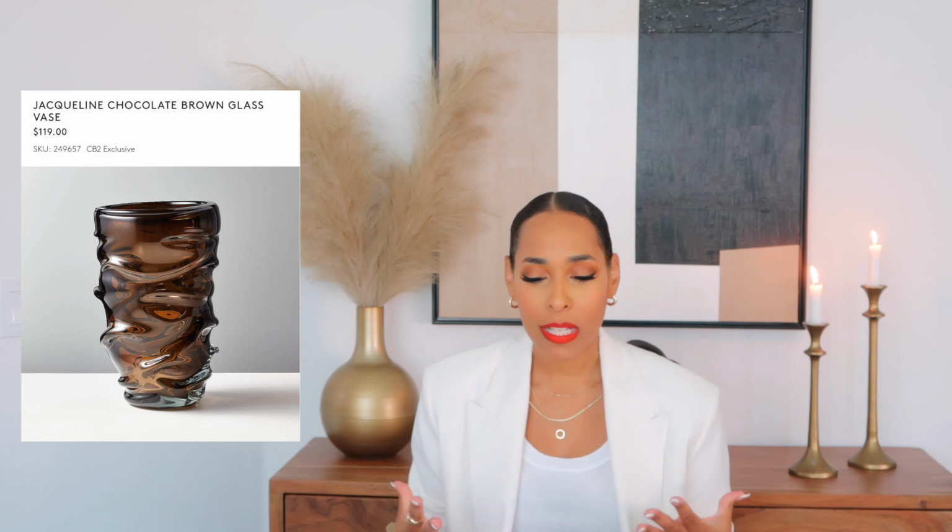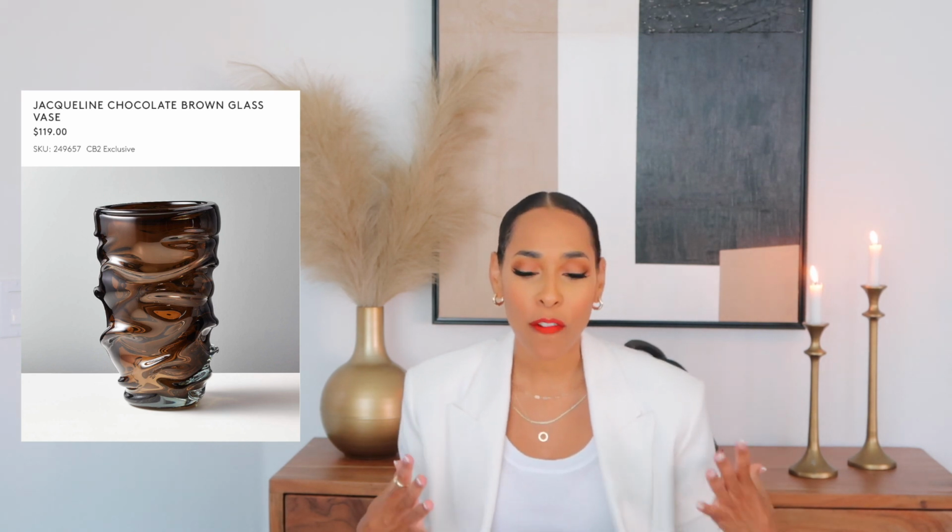And if you guys have been noticing the trend with glass vases right now, they're very ornate and very sculptural. So that's the new trend that we're going to be seeing with glass vases. And this one has a little twist to it because it has that smoky chocolate color. So you're getting something a little bit different, and the size is good too. It's 11 inches high, 7 inches in diameter. So this would be very beautiful on maybe a pedestal on your kitchen island, even on a sideboard or anything like that. I think this would look gorgeous.